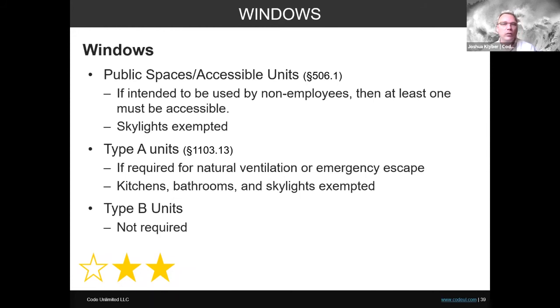There's also clarification on windows. This is consistent with what was required in the past under the 2009, but it's just made a lot more explicit. And I've broken it out for you by the type of space. If it's a public space or an accessible unit, once again, accessible being the transient units, and it's intended to be used by non-employees, then you have to have at least one window be accessible. This most often comes up in common rooms in multifamily residential, but sometimes it comes up in offices as well. You need to make at least one window in an office, if you have operable windows, to be accessible.